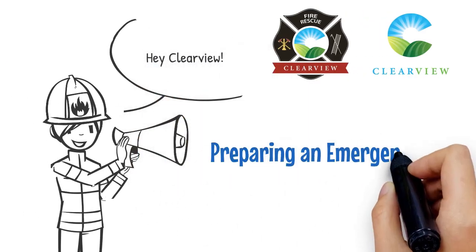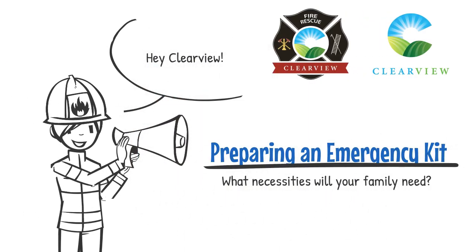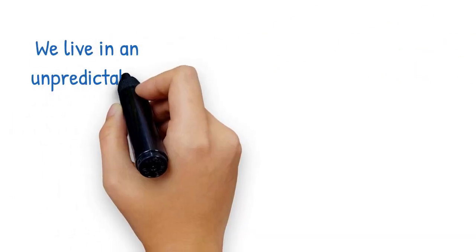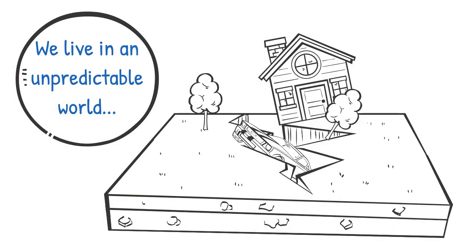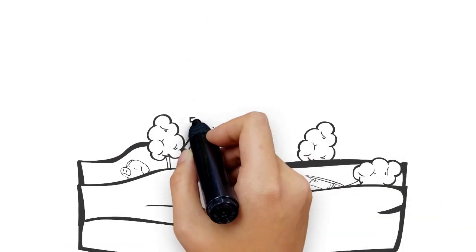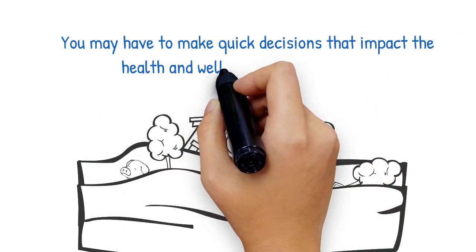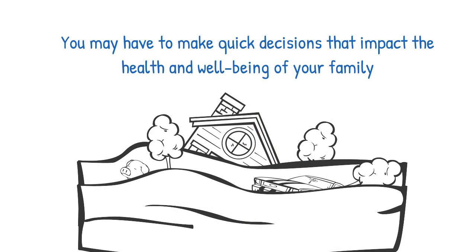If disaster strikes tomorrow, would your family be ready for it? Emergencies are often unexpected, and you may be required to act quickly. Imagine if there was an earthquake in our community, or even a flood. You will likely be without water or electricity. You may even be asked to evacuate your home.